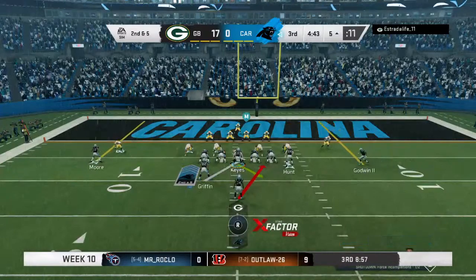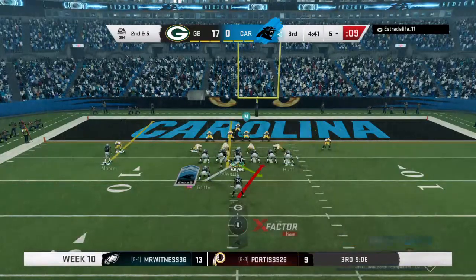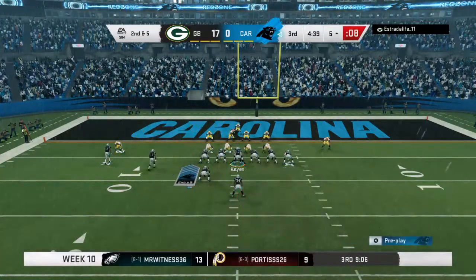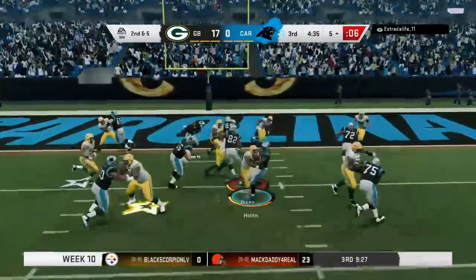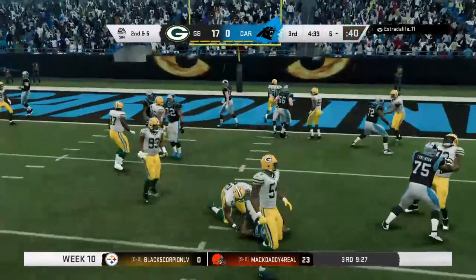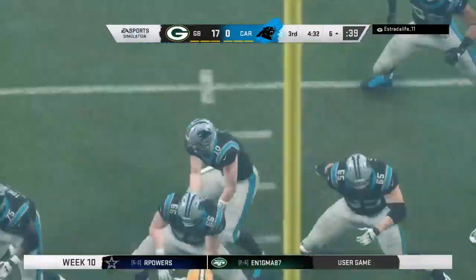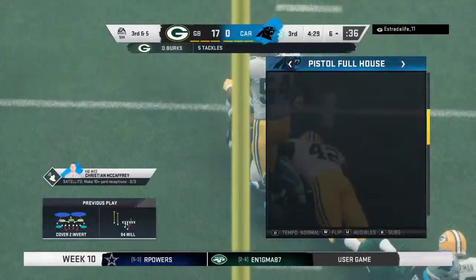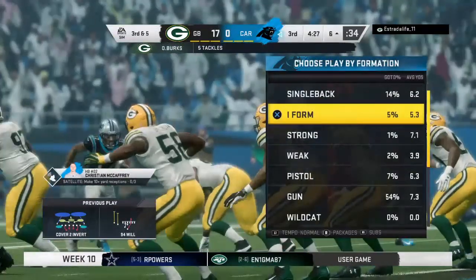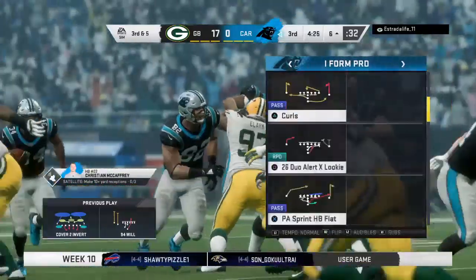On 2nd down now, Hobbs looking for a seam but finding none. He'll get back to the line of scrimmage, and that's it. They'll say no gain on the play there, and now it'll be 3rd down. 3rd down and 5.